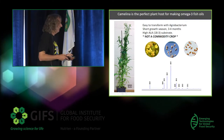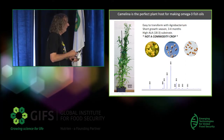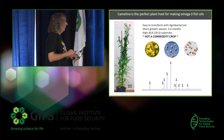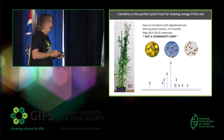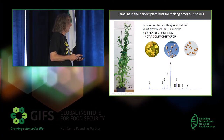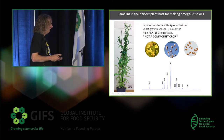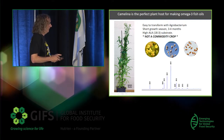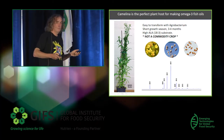So we were interested in this plant species, Camelina, and this was the species we chose for our engineering. It's fantastically easy to transform. So you can use floral dip with Camelina, which sort of marks it out from pretty much most other oilseed crop species. It's got a really short growing cycle. It's got a fatty acid profile that's sort of ideal for what we're looking for, because it's mainly omega-3 fatty acids, alpha-linolenic acid, and it's not a commodity crop.